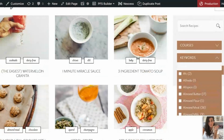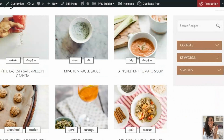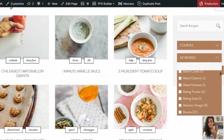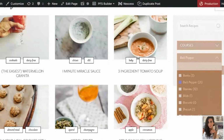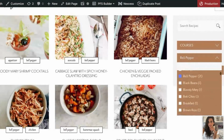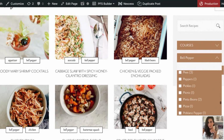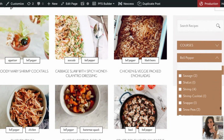We have keywords, which means that you can search by ingredient, which is amazing, which means you could just pull open your fridge and be like, what do I have here? Okay, we have zucchini, I have basil. Let's just pick some randomly. Let's say you open up your fridge. What do we see? Bell pepper. We have bell pepper, and we want to do bell pepper and something else. What other common ingredient can we find in here?